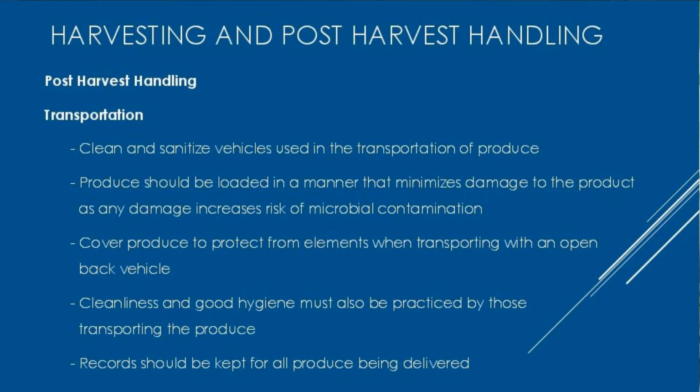Transportation, as I said before, in post-harvest handling. Use clean and sanitized vehicles to transport produce, because that could be a source of contamination. You don't want the produce leaving your farm, going to the supply chain, and getting contaminated along the line, because it presents problems. Produce should be loaded in a manner that minimizes damage. When loading produce, workers should be cognizant of how they load it. Don't just pack the tray and drop it down. Take your time and pack it properly. You don't want to increase damage, because any produce that is damaged means a loss to you. It is reduced quality in that produce. You want to ensure that you're selling quality produce to the supplier.